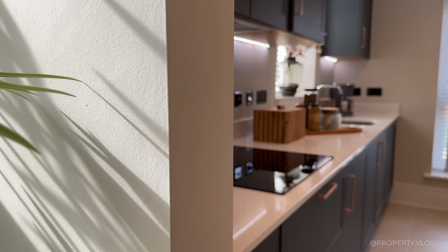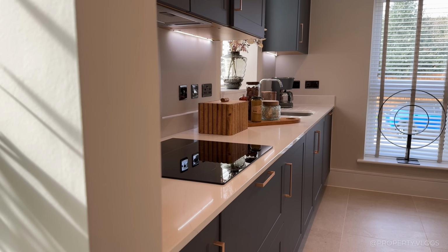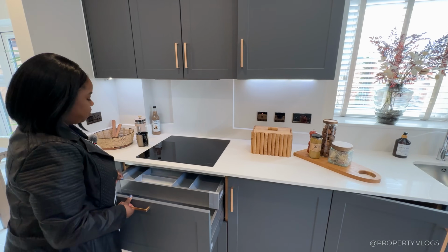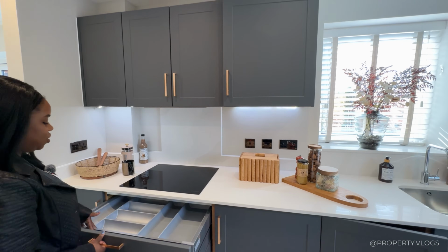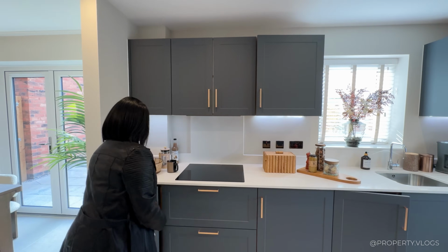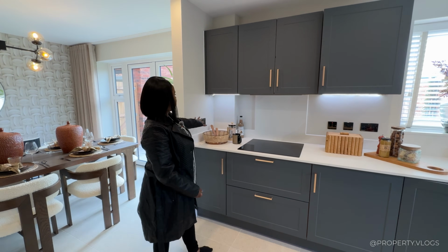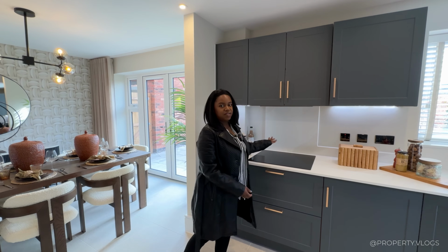So the extractor fan is there with the splashback made in that same quality stone above your induction hob, which has 4 induction hobs. So you can see here, you've got your cutlery drawer and utensil drawer on soft closers, and it's all just beautifully done. Again, lots and lots of storage there. Ooh, a little bit of a wonky shelf. And there's more sockets there, so you can have your coffee machine, your microwave, whatever, everything fits there.